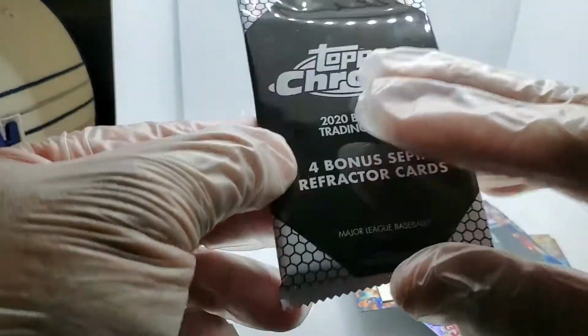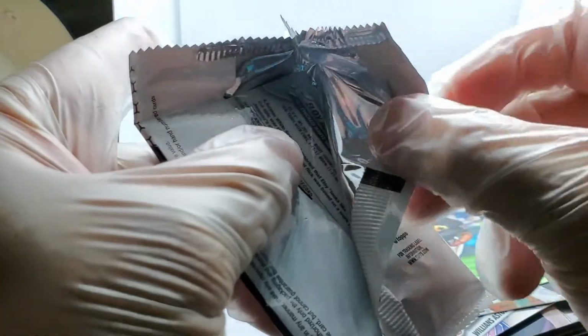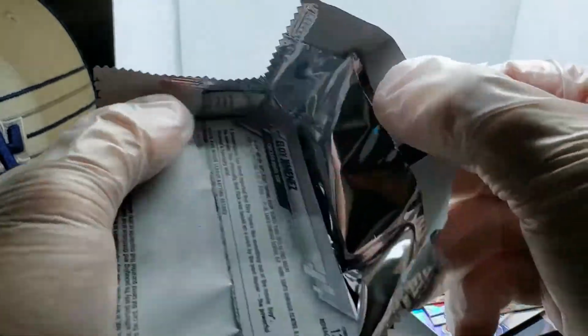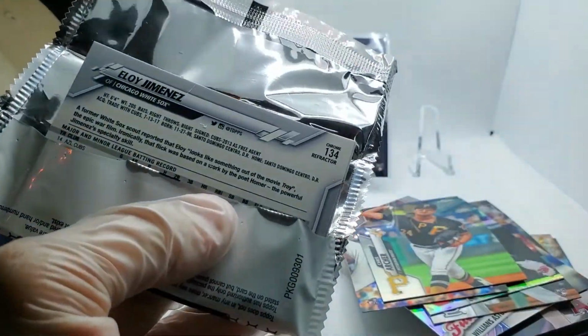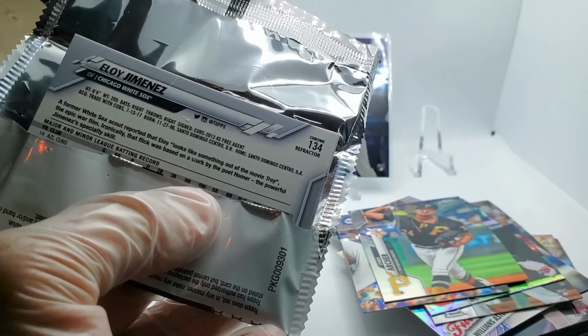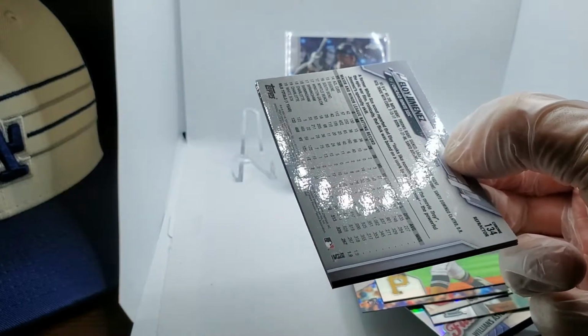And last but not least, we have the Sepia Refractor cards. Now, I know these are not massively produced. So if I somehow hit the jackpot and get another Luis Robert, I'll probably freaking cry and jump for joy. So we'll see what happens here. But off the bat, you can see, guys, they have the chrome number right there and they have the refractor. So right off the bat, let's see what happens, guys. Oh my gosh.